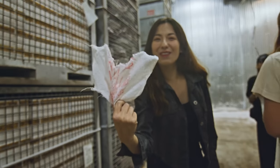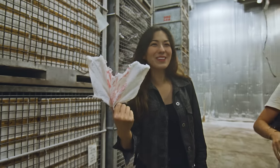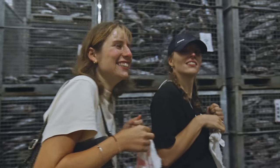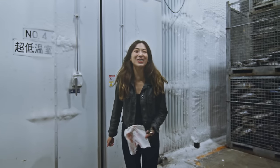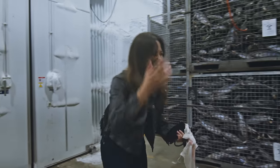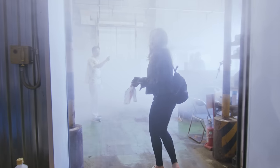It's minus 50. My hands are really, really starting to hurt now. We're all gonna escape. Oh my god! He closed the door on me! I almost got locked in! This is a lot of fun, but it's really cool. And now it's hot! Wow!